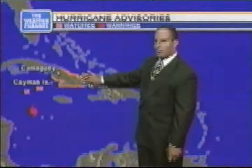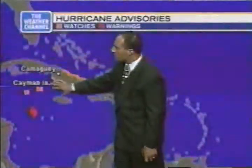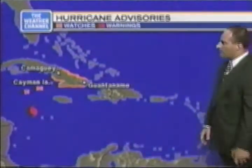And you can see here the watches are still up from the Cayman Islands across Cuba. Now, there is some speculation that these may be discontinued later on tonight, but we still have the watches out for the Cayman Islands, so please keep that in mind. Satellite picture is incredibly impressive.